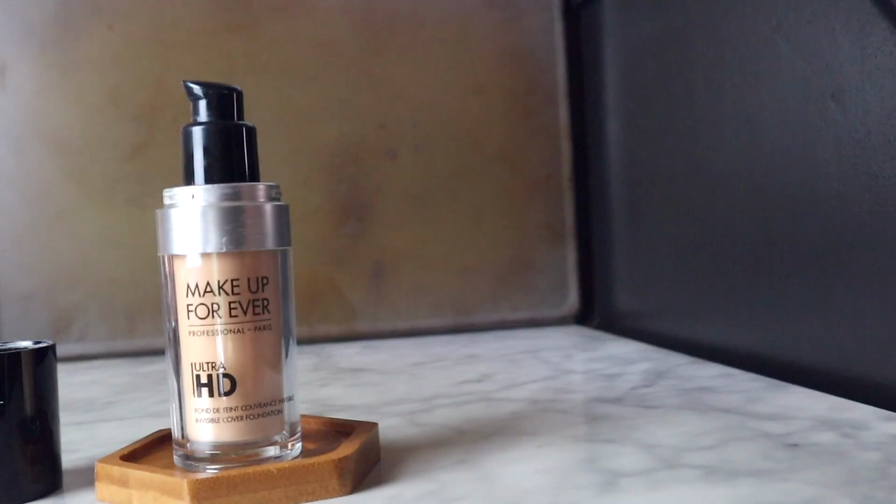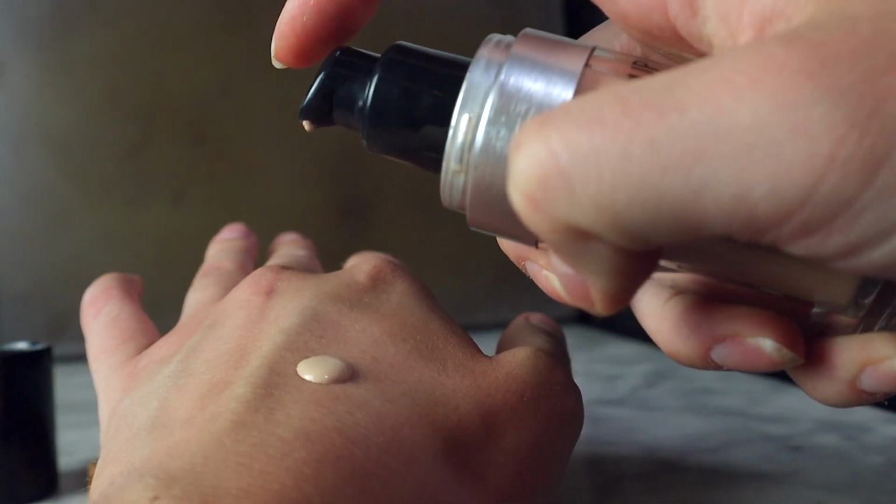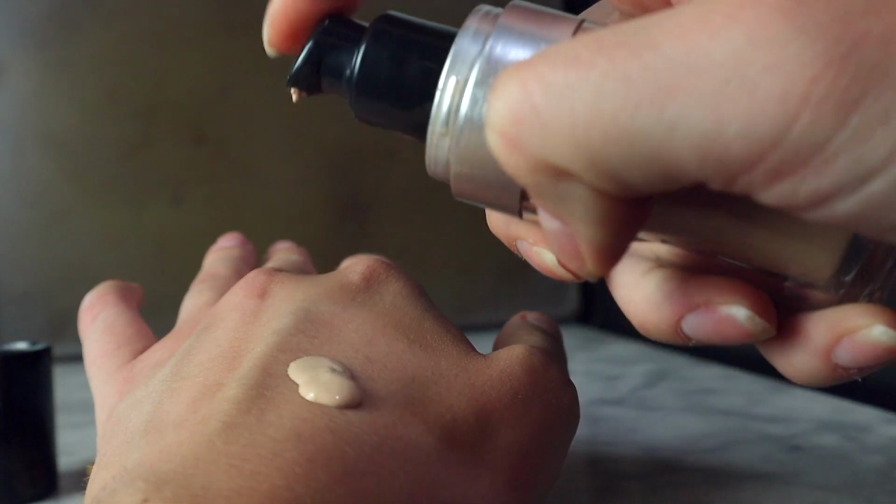Okay, so first one is the Makeup Forever Ultra HD Invisible Cover Foundation. The finish of this is natural, but it kind of disappears. The coverage is medium, buildable up to a point. I liked that this foundation never looks heavy. It literally looks like your skin. I get why apparently a lot of makeup artists in film use this, because it really looks so much like your skin, a little mattified. It's how you want your skin to look when you have no makeup on.